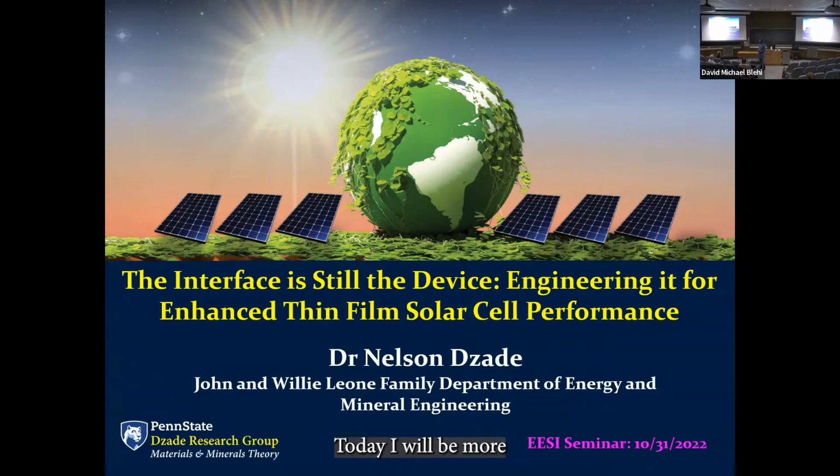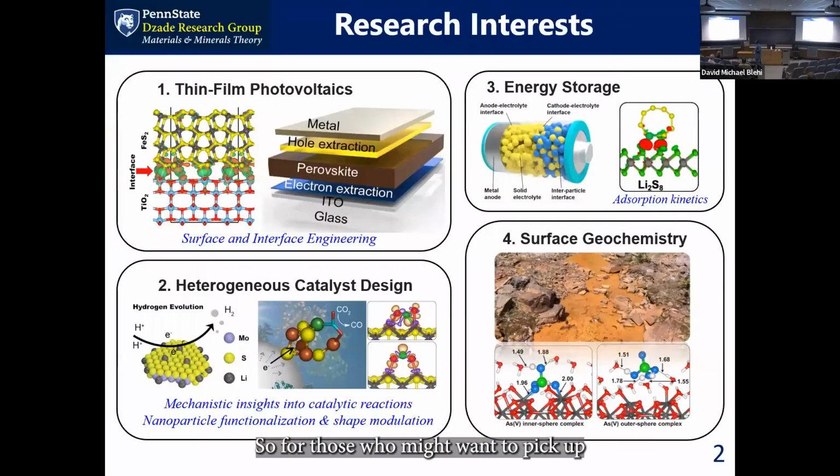Today, I will be more focused on thin film solar cells, but this is still relevant to a wide range of other technologies within the green economy. For those who might want to pick up some interest in our research activities, thin film photovoltaics is one of the key areas we are really driving within my research group, the Materials and Mineral Theory group, where we really want to understand what is happening at interfaces, and what the bottlenecks are that we need to fix in order to drive the performance of devices that we fabricate from those materials.